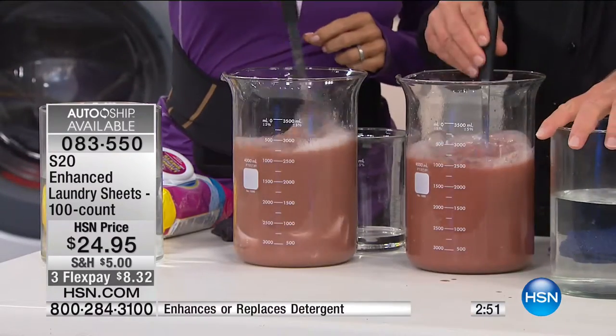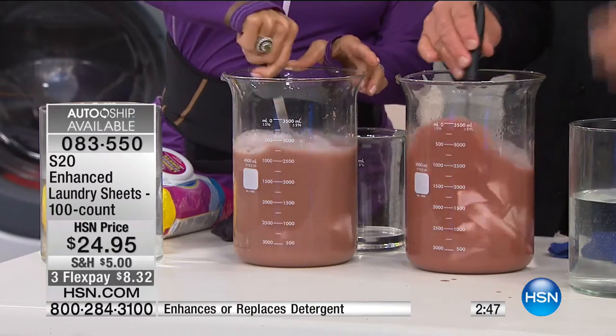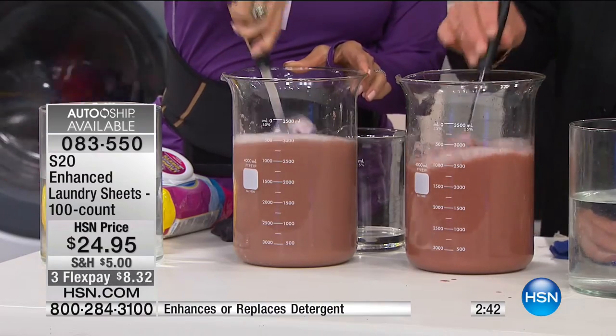This is like what happens in your wash. My mom used to have a machine that had the pipe from the machine into the sink. I could actually see the water. The water was this color. They call it gray water. That first cycle of wash is kind of dirty.